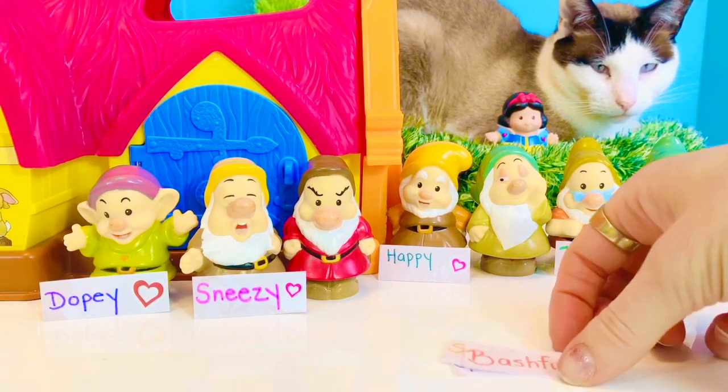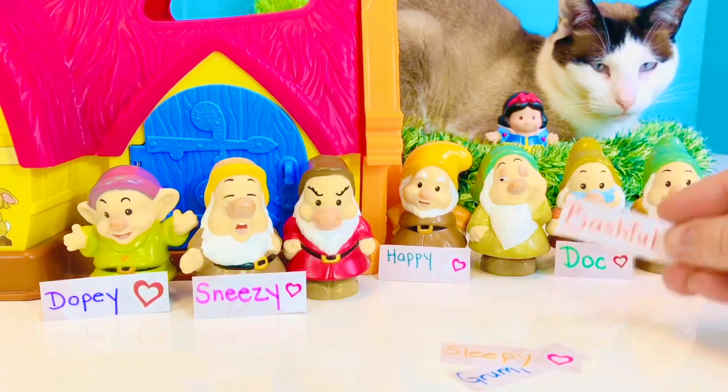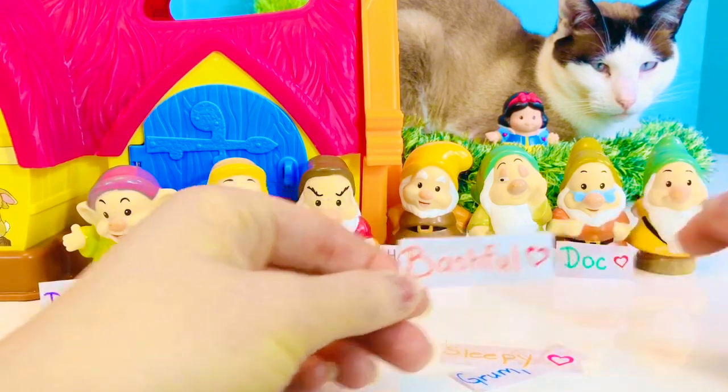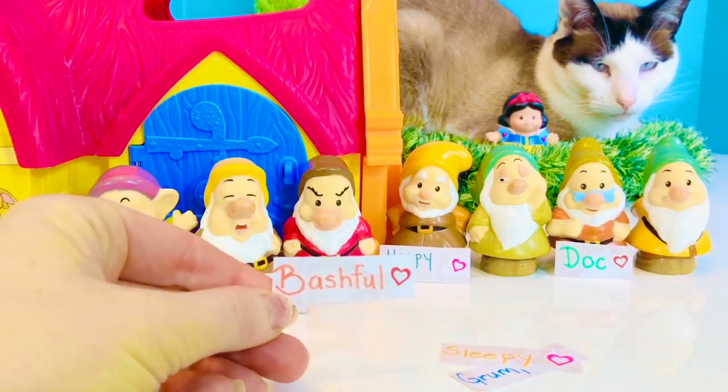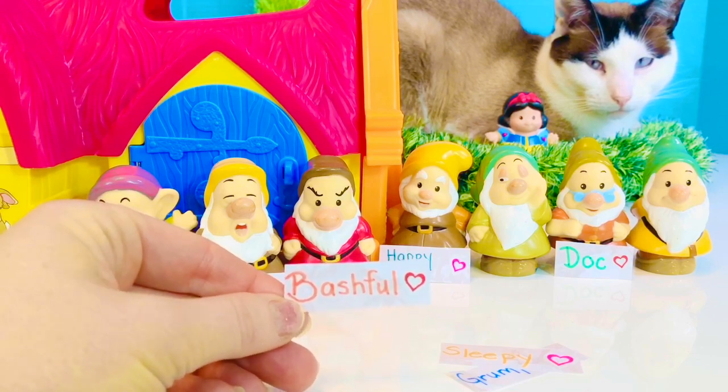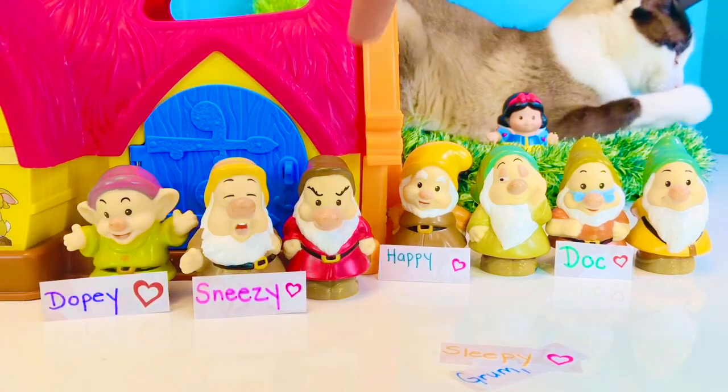Okay, so who is next? It's Bashful. Now that's a word we don't hear very often. Bashful can mean shy. And when we're shy, maybe our face turns red or we start to fidget with our hands. Who do you think looks shy?